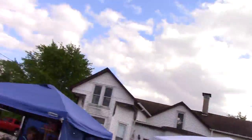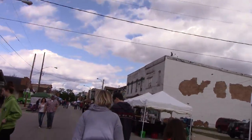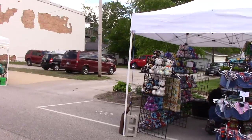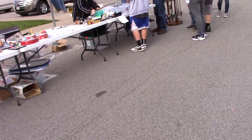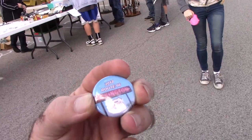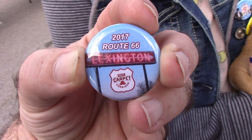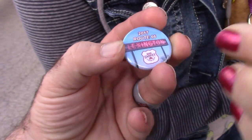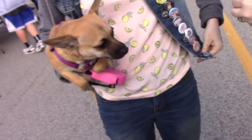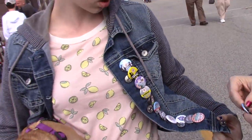Burma Shave. Okay, we are now in the town of Lexington, Illinois. Next stop on the red carpet corridor. Only one town left to go. So this lady was kind enough. They just ran out of pins. So she gave us hers because her husband got one as well. So it says Route 66 Lexington. So we will add it to Em's pin collection. Yeah, Em's got all of them.